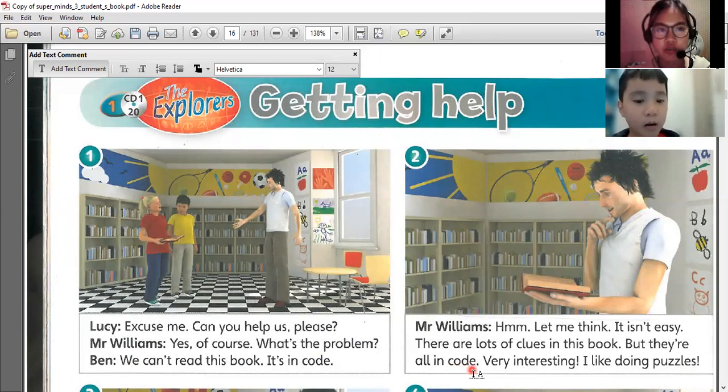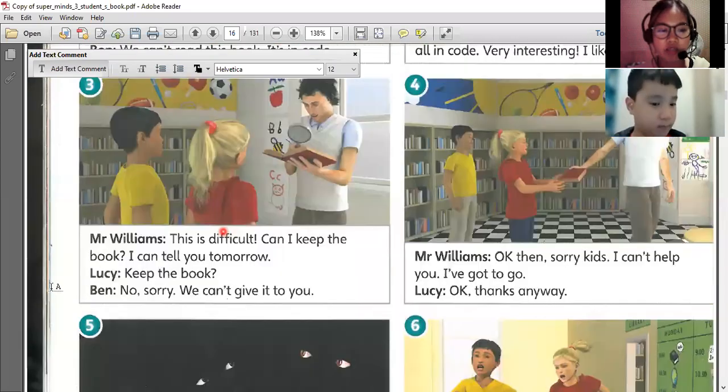But they're all in code. It's code. They're all in code. Very interesting. I like doing puzzles. Okay, next, Mr. Williams.